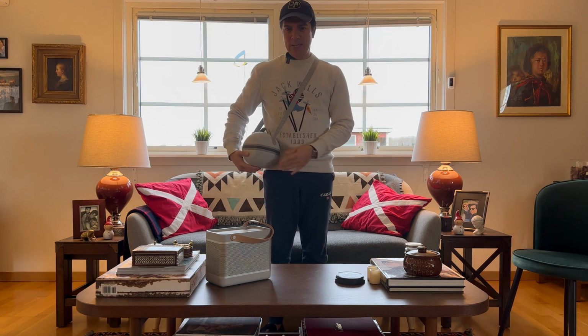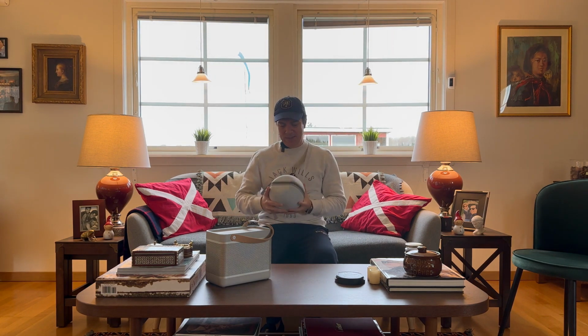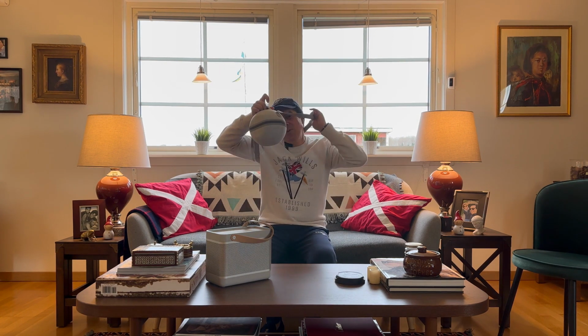What's really amazing is that they have managed to create a little case for it that you can just hang and carry with you wherever you go.